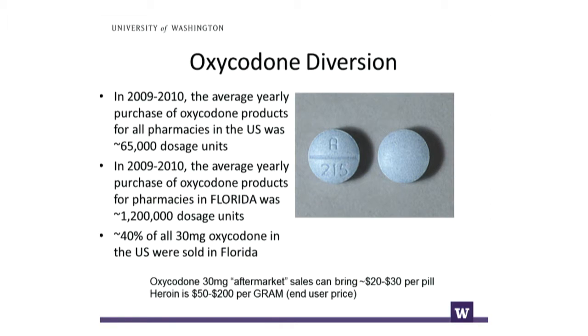Oxycodone diversion, I'm going to get to Florida here a little bit. In 2009 to 2010, the average pharmacy purchased 65,000 dosage units of oxycodone. The average in Florida was 1.2 million per pharmacy, okay? 40% of all of the oxycodone in the United States was sold in Florida. Do they have 40% of all the pain? Maybe. I wouldn't want to live in Florida. But it is a crazy problem there.